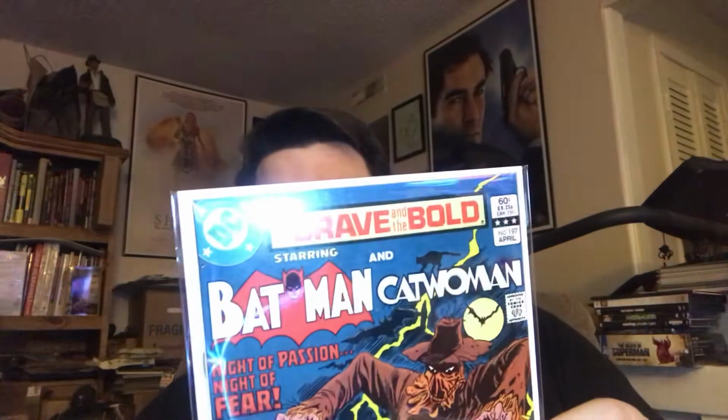Brave and the Bold, number 197. Again, this is a book where I never see these in excellent condition. I always see them kind of ratty, like they've been read 100 times. This one is in perfect shape. This features Earth 2 Batman and Catwoman getting married. So that's kind of interesting. It also features a second modern age appearance of the Golden Age Batwoman.